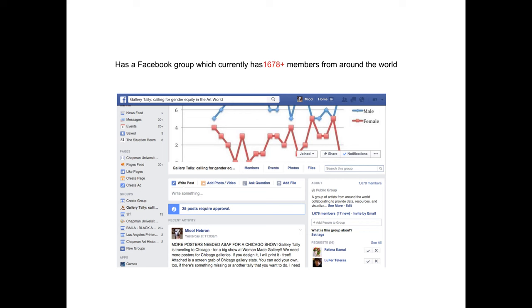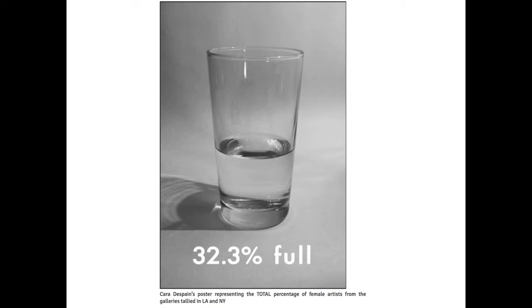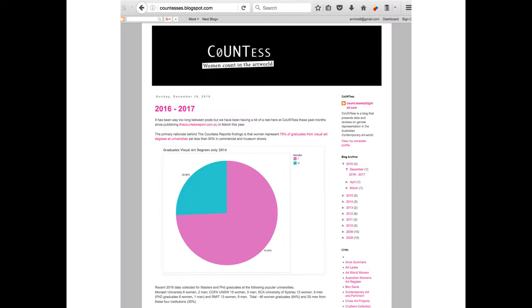Gallery Tally currently has a Facebook group which has around 2,000 members, and it's very active. They have exhibitions in many cities. This is one of my favorite posters. You can see the reason why. I like pizza. I like pie-shaped things. So this is protesting Catherine Edelman Gallery. This is another one that I really like. And these are the Countesses, so women in the art world. I think this is in Australia.